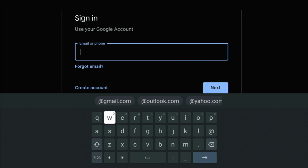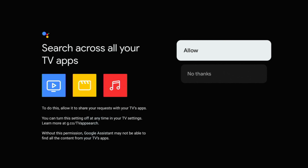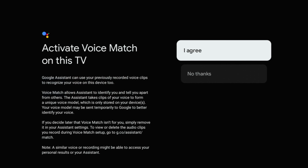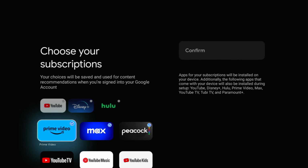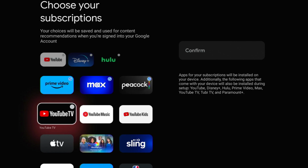So we're connected to Wi-Fi. Now we need to do our Gmail account. Now it's actually taking me through some setup for the Google Assistant: activate Voice Match on this TV, get personal results. So that's pretty cool to see. The remote does have that voice searching ability.